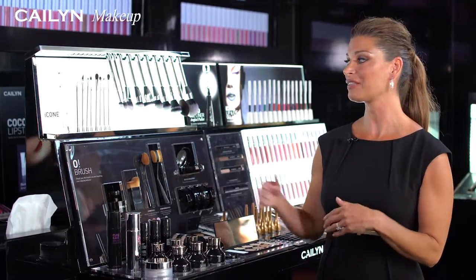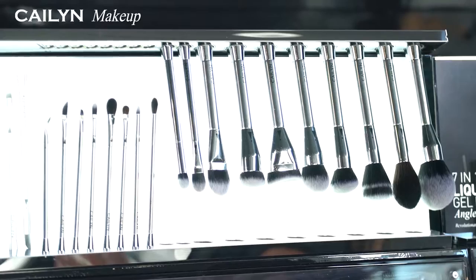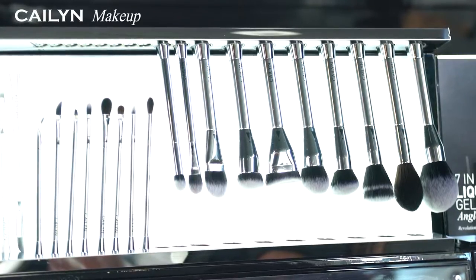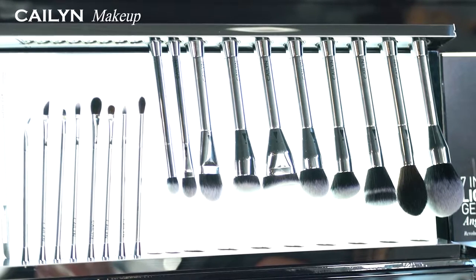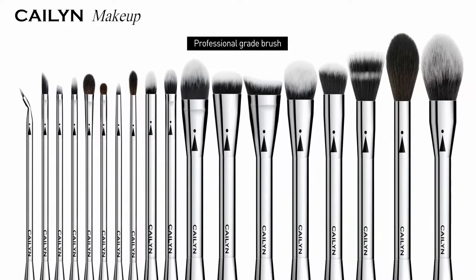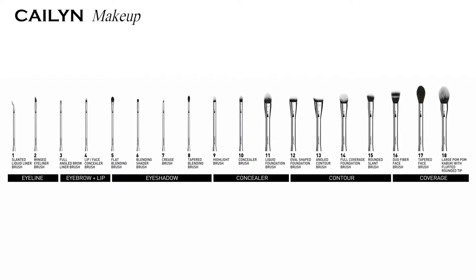I'm going to start off by introducing you to the Icon Brush Magnetic Brush Technology. These are 18 professional, beautifully crafted brushes, so you'll be covered for any makeup need with the Icon Brush Set. 18 uniquely designed brushes to cover all realms of the face with sleek packaging and a steel bottom.